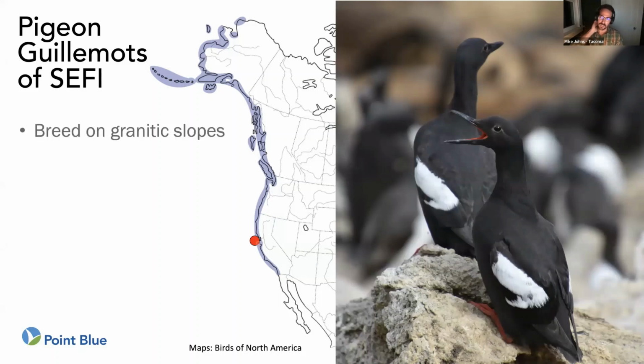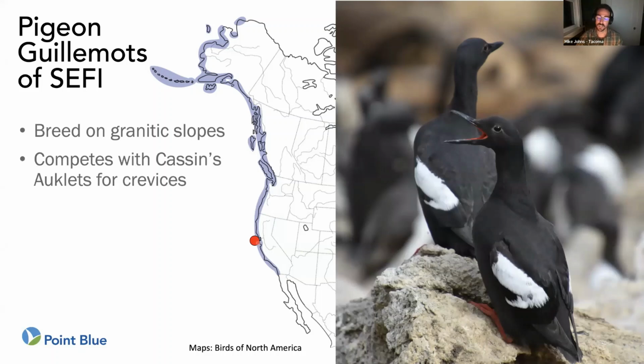On the Farallons, the pigus breed mostly on the steep, sort of deteriorating granite slopes. There's a lot of boulders and crevices for them to tuck underneath, lots of cracks in the granite that they utilize. They compete with Cassin's auklets out there, roughly 30,000 of which breed a bit earlier than the pigus do, so there's a bit of overlap in breeding habitat between those two species.